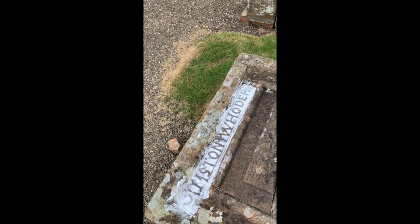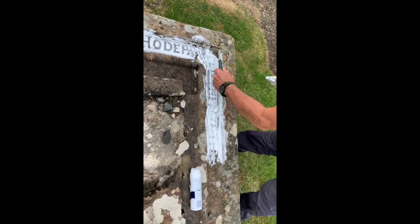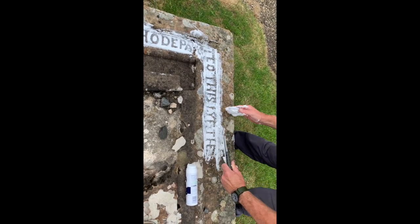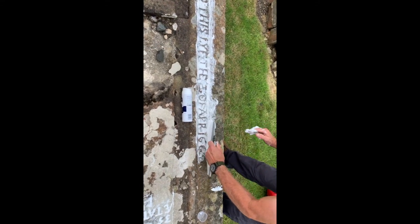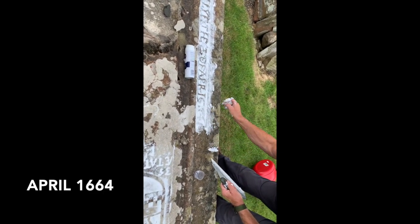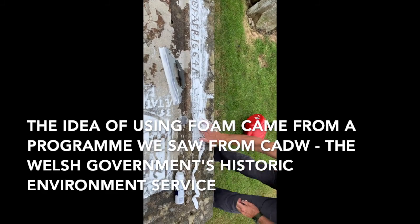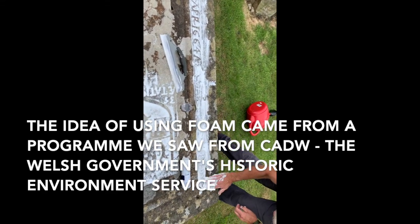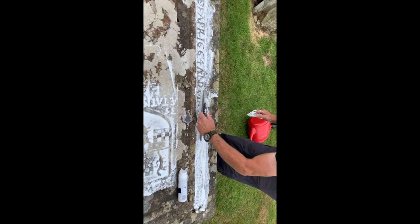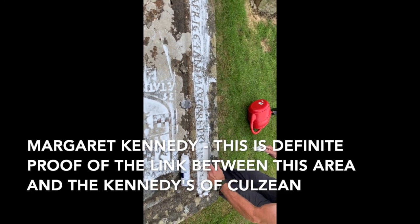Oh, this looks like the name, something or other. Who that was obviously goes down to who departed. Departed this, I'm going to say life might be next. Yeah. 1664. Oh, there's more letters coming up now. Where was it that you got this idea from? The people in Cadu. Margaret Kennedy. Yeah, it is the Kennedy. Margaret Kennedy.